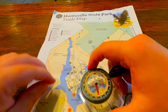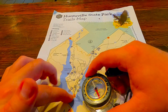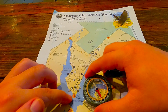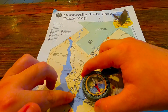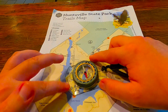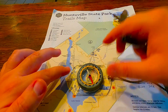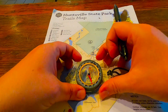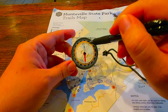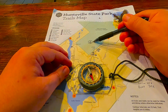Then what we're going to do is put the corner of our base plate right on top of the Triple C Lodge. Now, I'm going to rotate the compass, but I'm going to use that as my pivot point. So the base plate's going to move, except for right there at the Triple C Lodge. Now I'm going to line up my orientating arrow, that's the shed right there, on the bezel, with north on the map.